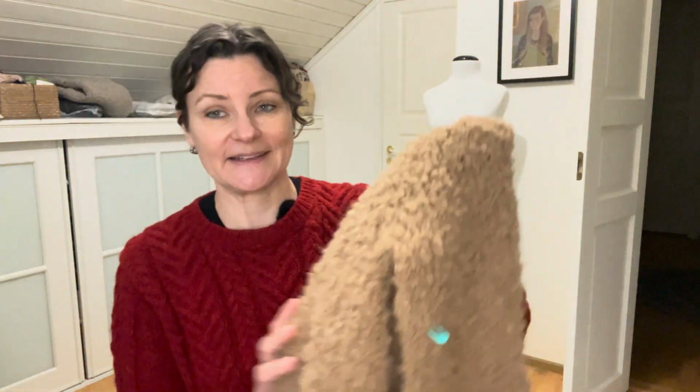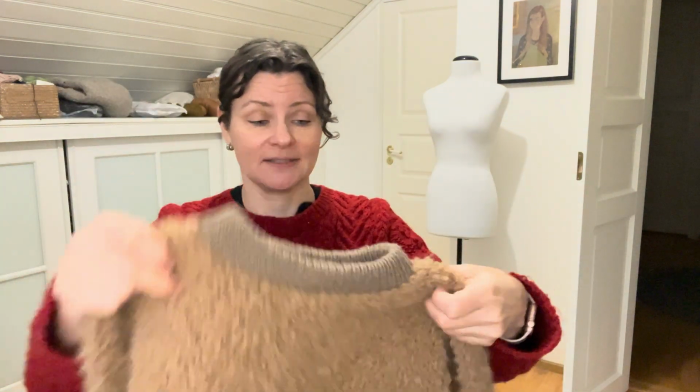Gepard teddy deer. This is super bulky weight yarn, and I need to have my glasses so I can read. It's 50% merino wool, 40% alpaca superfine, and 10% polyacrylic. I used 6mm needles, which is US 10, probably. Anyway, large needles for a large gauge, so I had 10 stitches on 10 centimeters, so this was really a quick knit.